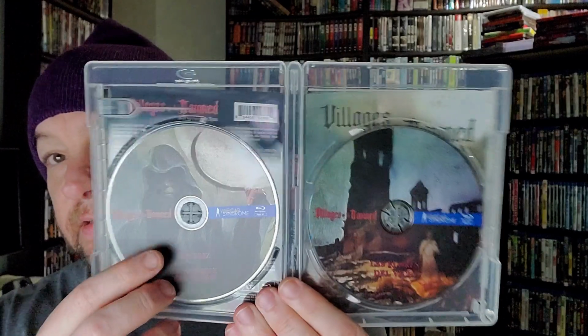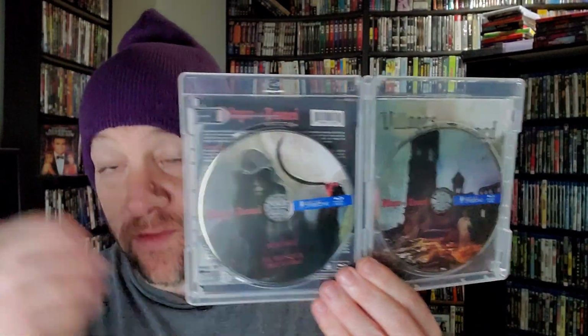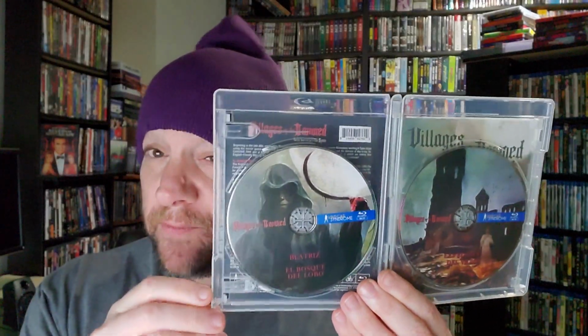Now on this one, Vinegar Syndrome has opted to put 2 of the films on one Blu-ray disc and the other film on its own Blu-ray disc. So you get 3 films on 2 discs. And let's put this back together. The case into the slip, into the box, add the booklet, and there you have it.